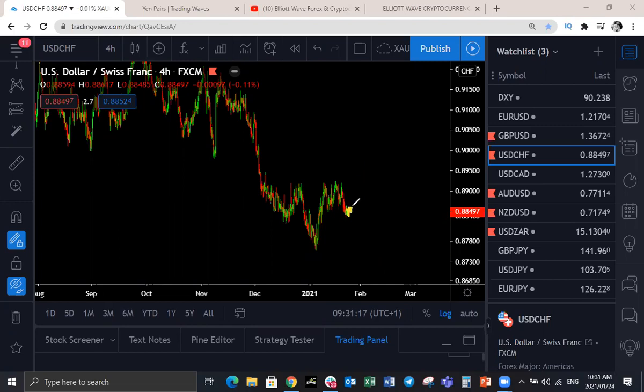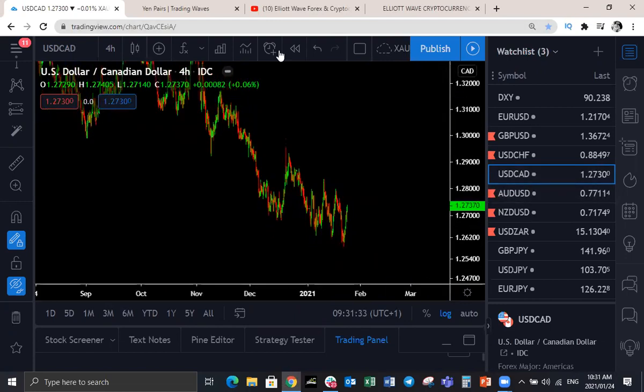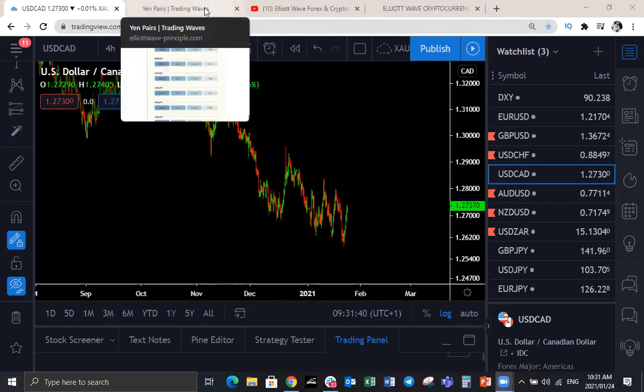So if we start getting a corrective structure here, this is going to follow the DXY to the downside. It's going to support the fact that we're forecasting the DXY to the downside on US dollar Swiss. Right, so let's watch how US dollar Swiss plays out. US dollar CAD has made an impulsive move to the upside. So US dollar CAD, I've been saying for weeks that you don't buy US dollar CAD.